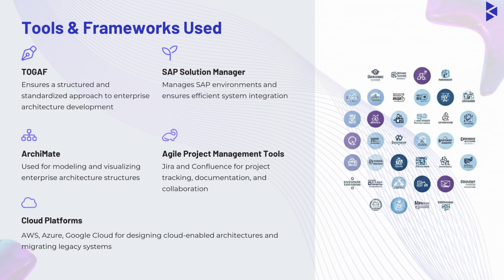Agile tools like Jira and Confluence aid in project management, while AWS, Azure, and Google Cloud support cloud-enabled designs and legacy migrations. At KRTI, we leverage industry-leading tools and frameworks to deliver top-tier enterprise architecture solutions. We use TOGAF to ensure a structured and standardized approach to developing your enterprise architecture.